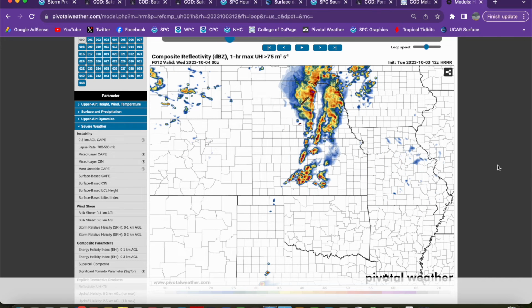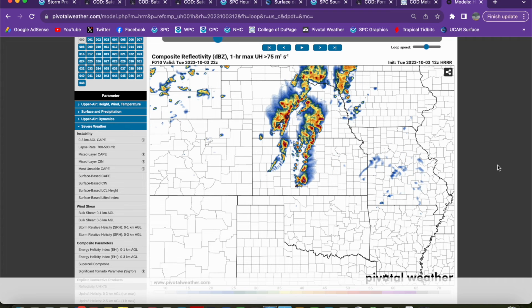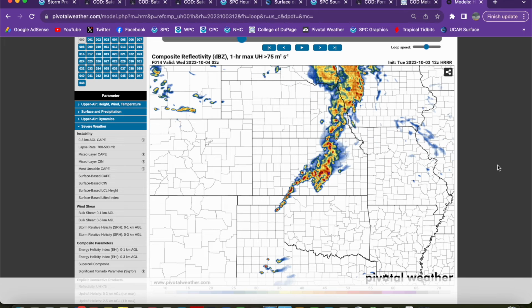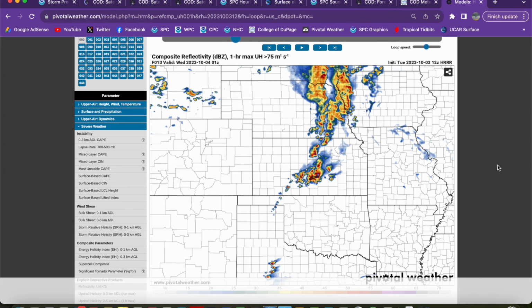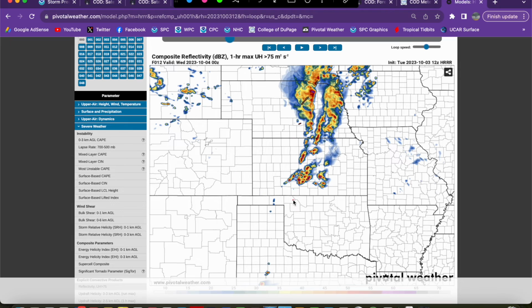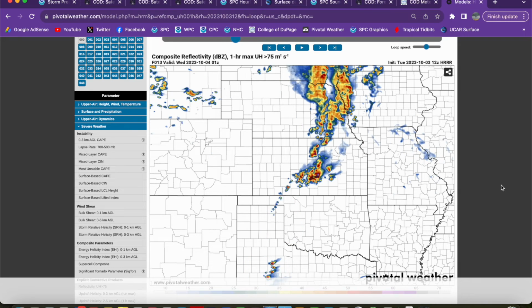As we go into the early evening hours, that really starts to dissipate. We really get a taking over of the line/clustered mode. And then we get some additional development here down to the south. Not showing much in the way of development here across southwest Kansas into the Panhandles, northwest Oklahoma corridor. Some activity down here along the dry line, but something to watch for sure.